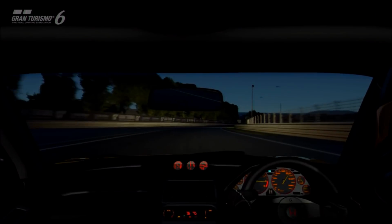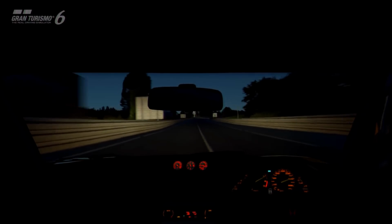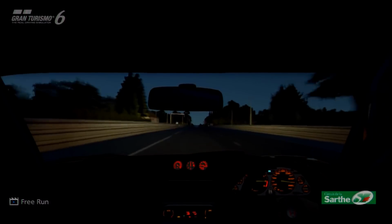So which ones are actually worth buying, and which ones are maybe essential purchases even, because some of them I would say perhaps are. And the car in question is of course the Honda NSX.